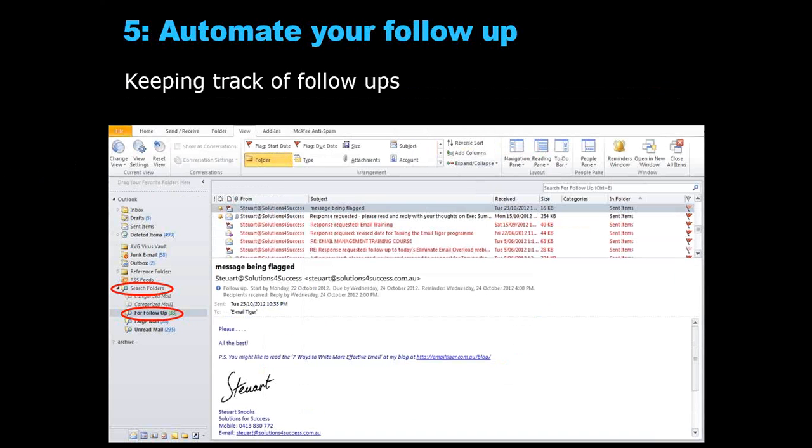Moving on to keeping track of these, you can keep track of these in your search folders. Now, one of the search folders that's available to you at the bottom of your folder list is search folders and the for follow-up folder. Now, if you find that yours is not there, just right-click on search folders and add a new search folder, and for follow-up is one of the options.